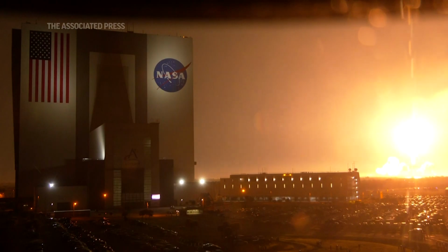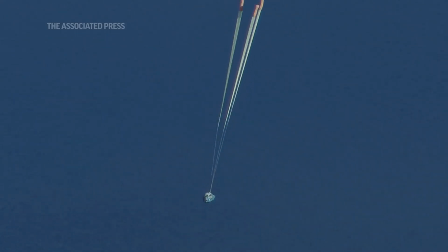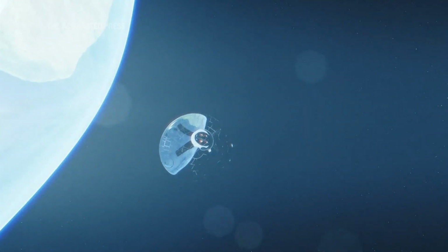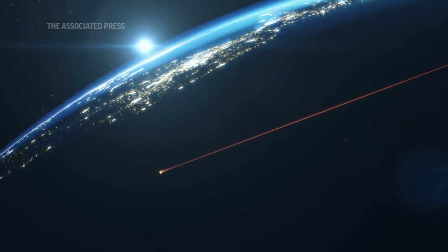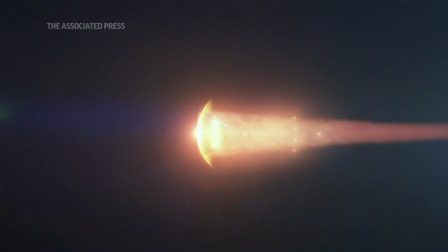We talk about all the success on this mission, but we have about, I want to say, 30% or so of our objectives still ahead of us. There's a whole bunch of test objectives tied to that entry, descent, and landing phase, the recovery phase. So we'll be looking at how our parachute systems perform, and of course our primary test objective, which is our heat shield. So this is a modified design that we have made since our EFT-1 test flight. And so we need to make sure that heat shield performs as we intend it to perform, so we can fly crew on Artemis II.